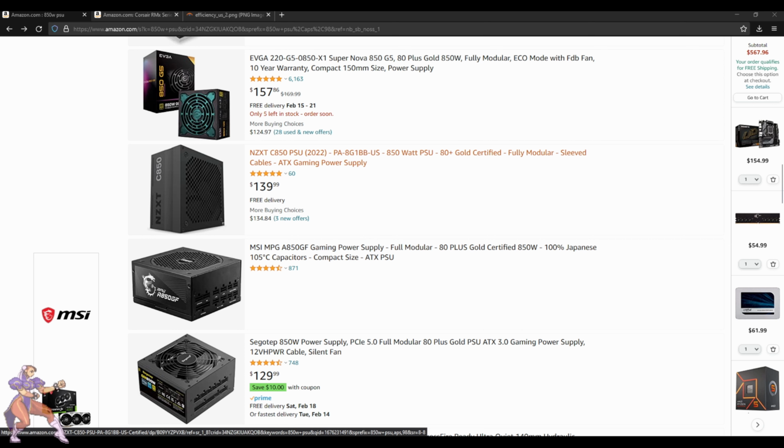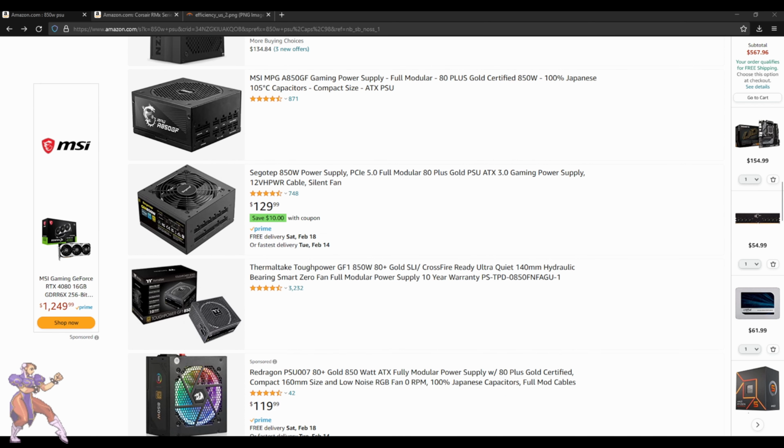so fully modular and non-modular, semi-modular, etc. Let's go through that. Also, right here, 10-year warranty. That's good. Usually a 3-year warranty. Nice ones get maybe 5-year warranty. But if it's got a 10-year warranty, they stand by their product.